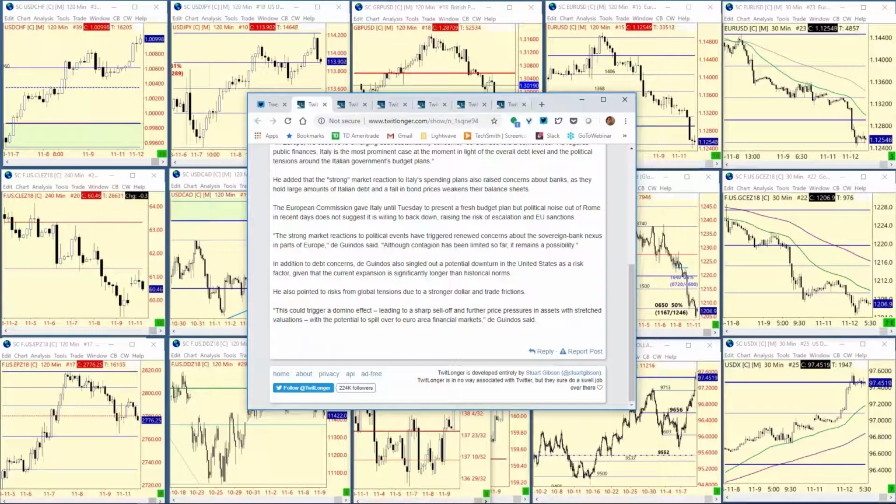In addition to debt concerns, De Guindos also singled out a potential downturn in the United States as a risk factor, given that the current expansion is significantly longer than historical norms. He also pointed to risks from global tensions due to the strong dollar and trade frictions. This could trigger a domino effect, leading to a sharp sell-off and further price pressures in assets with stretched valuations, with the potential spillover into Europe and financial markets, De Guindos said. Well, with all due respect, I think you better worry about your own situation than worry about anywhere else across the pond.